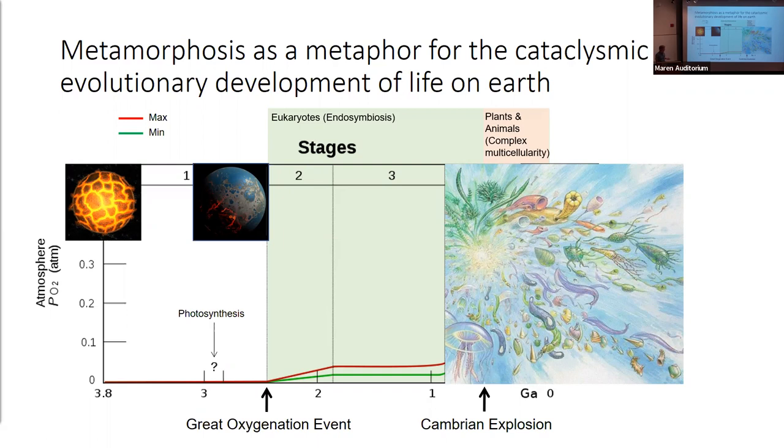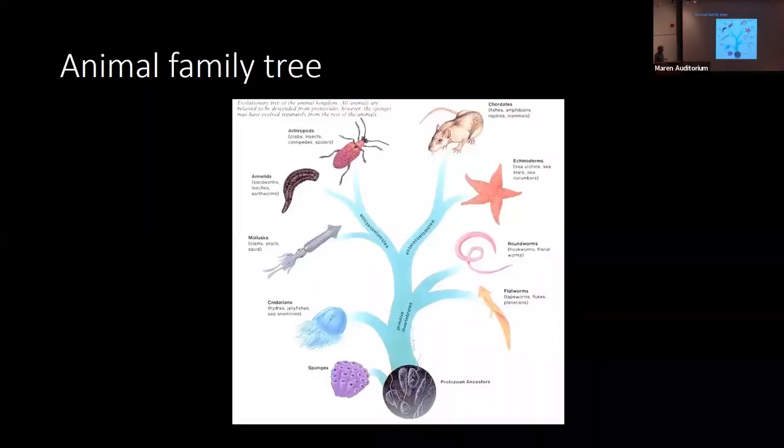And I'm going to talk about animals in particular in the animal family tree. And I think it's just an amazing thing to think about. This is something that blows my mind. I think about it a lot. We're all composed of cells. All the animals, all the plants on the planet are composed of cells, and all those cells are descended from a common ancestor. So we're all cousins, all distant cousins, and this is the animal family tree.